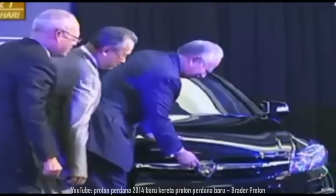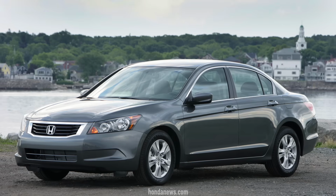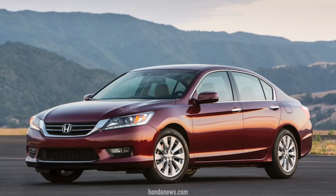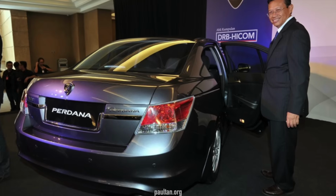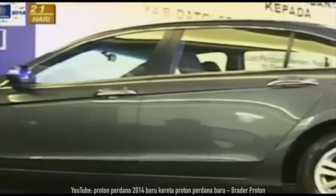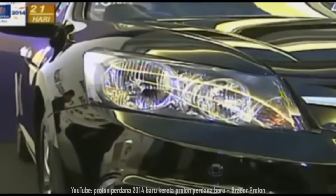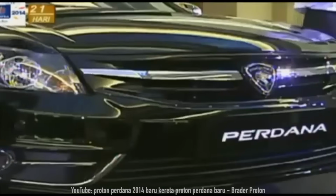And it was basically a rebadged 8th generation North American Honda Accord. But notice I said 8th generation. By 2013, the 9th generation Accord was in production. So the Proton Perdana was actually based on the previous generation that was no longer in production. I don't know if this was actually part of the deal or not, but it meant that this rebadge didn't cause any marketing conflicts with its sister car, the Accord, which was also sold in Malaysia.